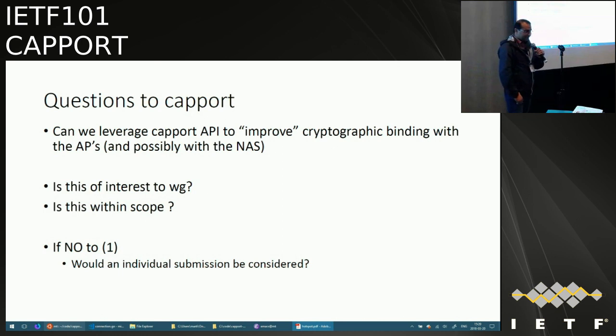I mean, to people in the room, probably yes. Yes, I think it's interesting. Is it within scope? I don't think so. I don't think this is the right place for that. I do think that the degree to which this overlaps with CAPPORT is very much what we've been talking about with PVD stuff. So I think it'd be interesting to look at that as a broader topic, within the area where we're doing the PVD work, and see how it fits in there.